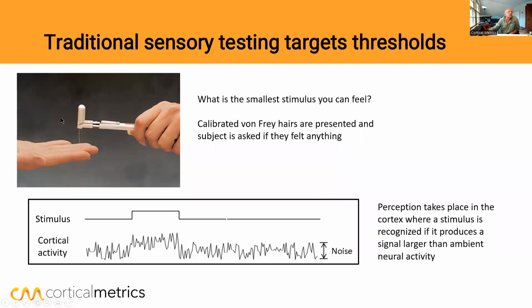Well, the way it can be measured, and still is a lot, is you take what's called a calibrated von Frey hair. These are literally like hairs that have a specific strength or force to them. You press the skin and ask the person, hey, can you feel that? So the first problem here is it's got to be administered. You have to have a person actually doing this, and it's tough to get good help.